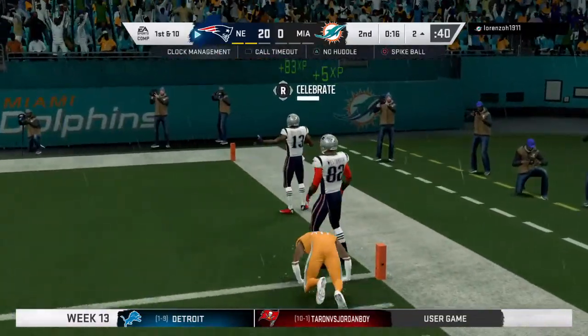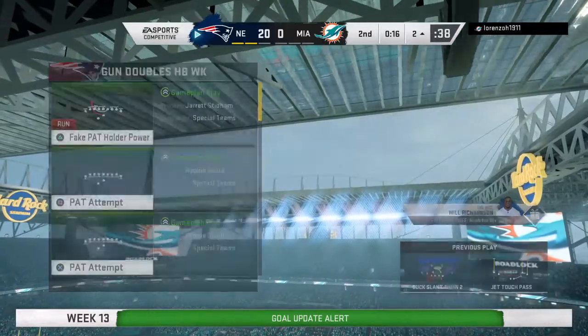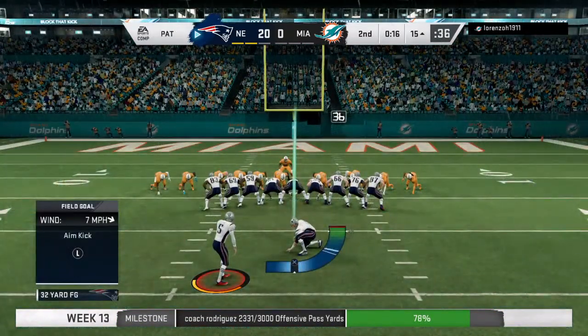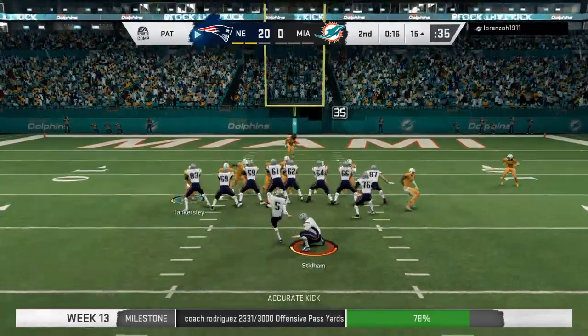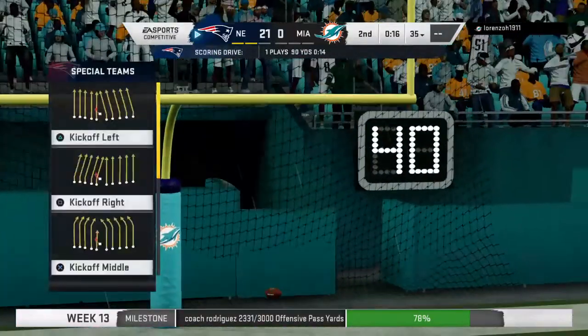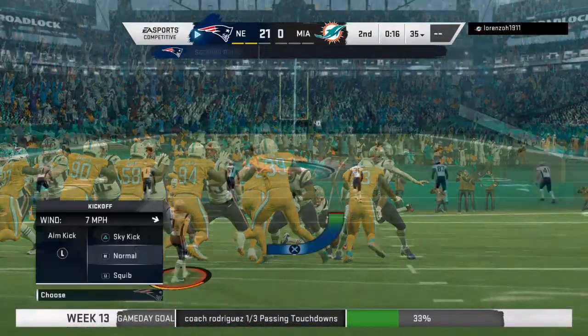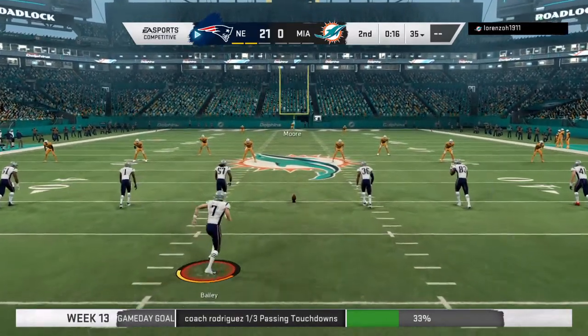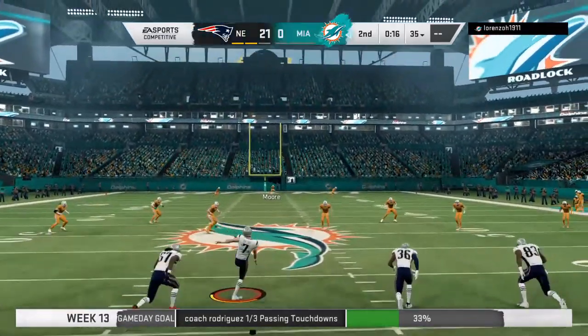And all the way in. Touchdown, New England. Philip Dorsett, as the first half is winding down. And the Patriots, they add on to their lead. The point after through the raindrops, up and good. And it's now 21-0. Bailey now to kick it away after the touchdown.